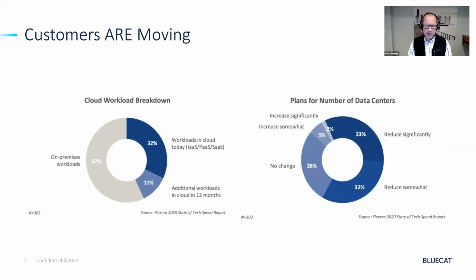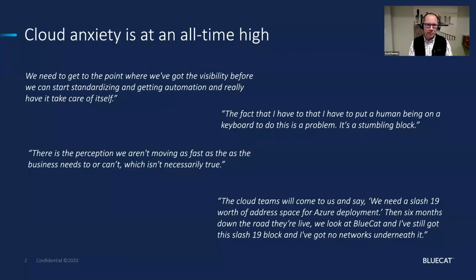And so with this inevitable change, people start to feel a little bit uncertain about what's going to happen, right? So, as things move out of the data center, am I still going to have visibility to them? Am I still going to be able to put my controls in place around what's going on there? These become really big questions for DNS professionals that they really do need to answer.